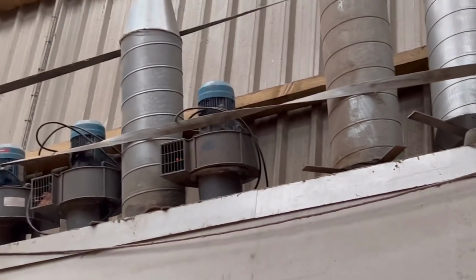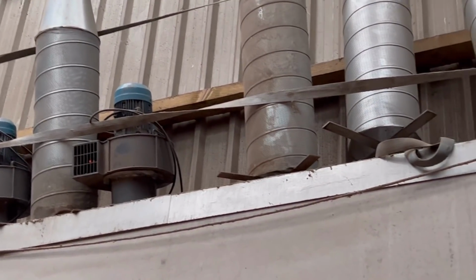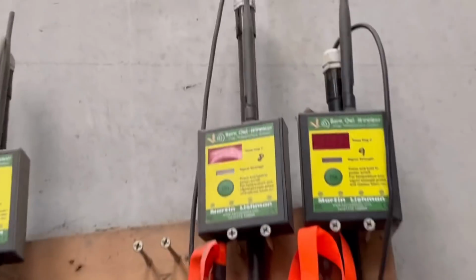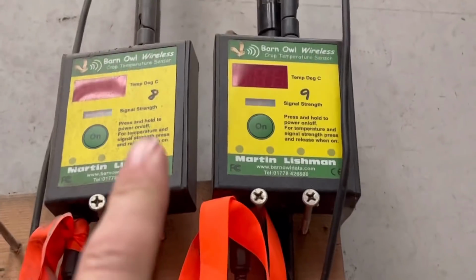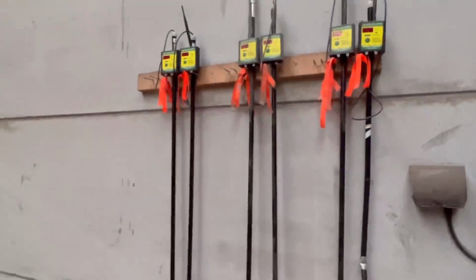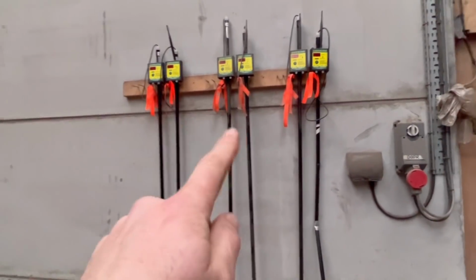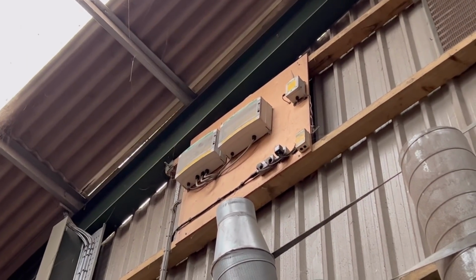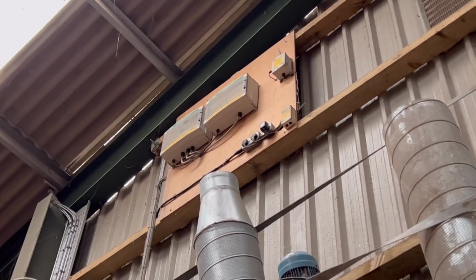There's some of the fans up there just stored out the way that suck the air through when they need to, and then they're controlled by these little boxes. So each one of these has a little aerial on the top, and then the temperature probe goes down into the grain and measures the temperature. They're about, I don't know, 4 or 5 foot long perhaps. They take a temperature reading, boom it up to a computer up there that sends it via a SIM card to another computer that decides whether the fan should come on or not, and then they turn on automatically.